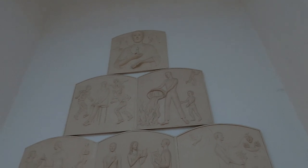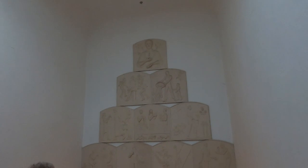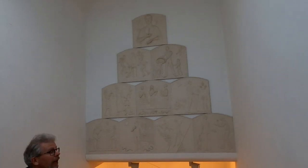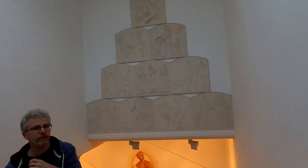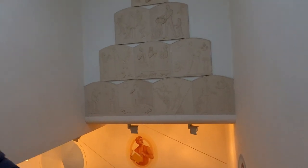All these panels are exactly the module we spoke about downstairs, and they were modelled by a man called Nathan David, who was a great sculptor, very good at things like ballet dancers. They're all modelled in clay and then cast into a white resin. Okay, we'll go on down.